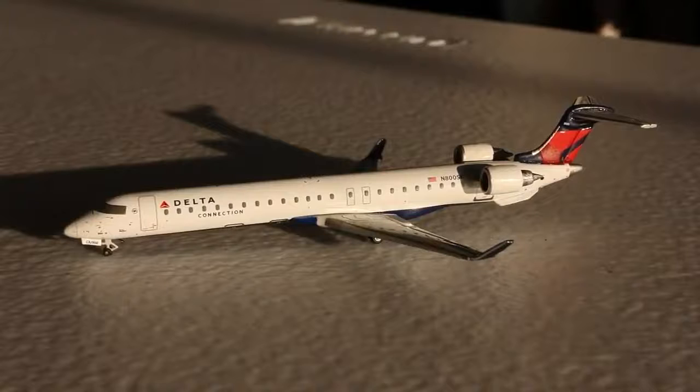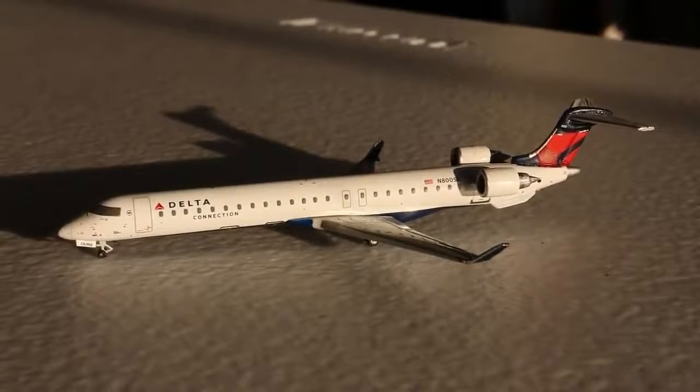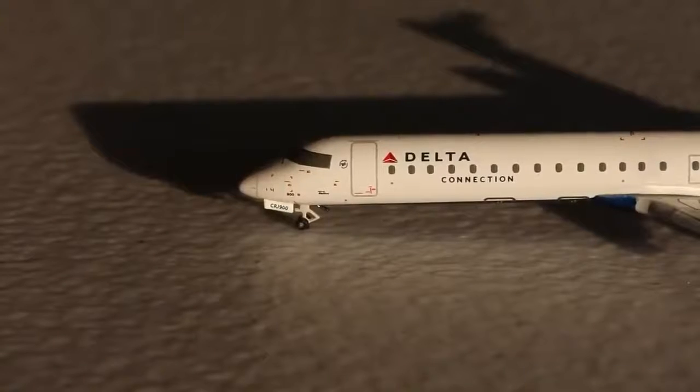Alrighty everybody, here it is, the GeminiJets 1:400 scale Delta Air Lines CRJ-900, the third release of the normal livery. Super excited to have this. This is a really good looking aircraft, and again, super excited to have a fully good one of the 2020 era. So without any further delay, let's go ahead and take a look at this guy. Alrighty guys, let's go ahead and take a look.